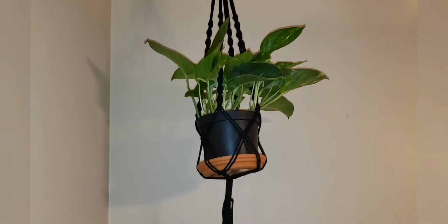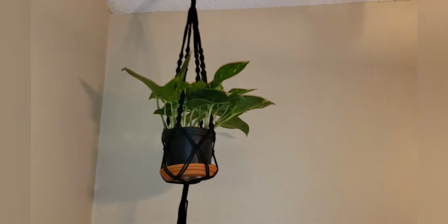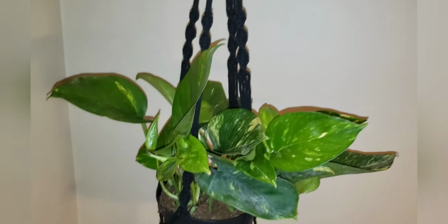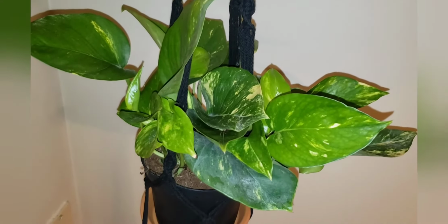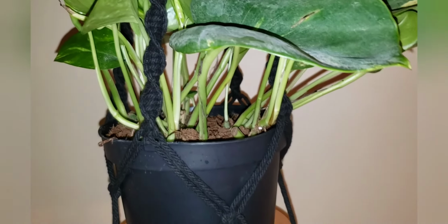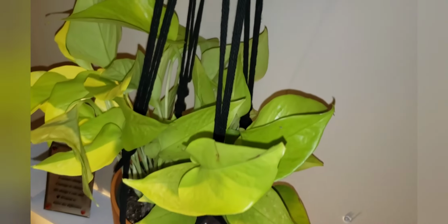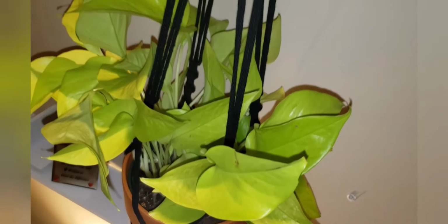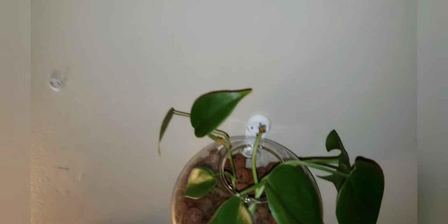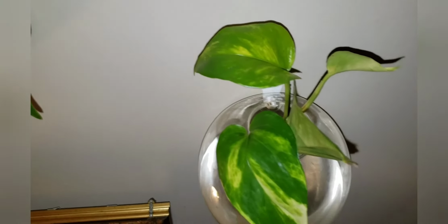So we have here another golden pothos. I know it's a lot of them, but that is hanging up right here, and it's doing really, really well. Look at it, it's so pretty. I know the soil is a little dry, but I completely forgot I was holding a tripod, and I could have gone like this to show you guys my neon pothos. But here we go, so you can see the leaves up at the top. Here's that philodendron, heartleaf, and the golden pothos.